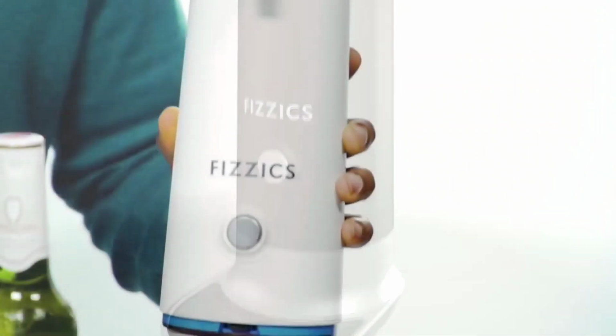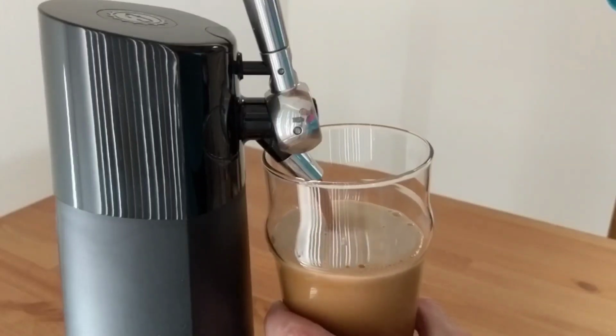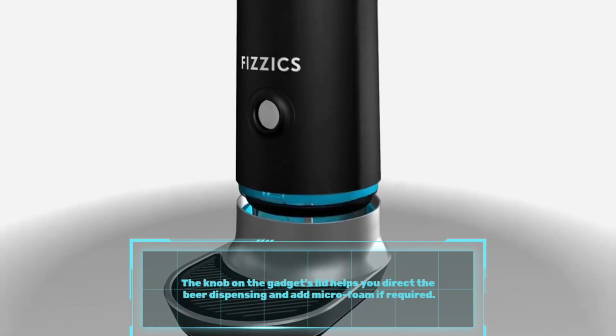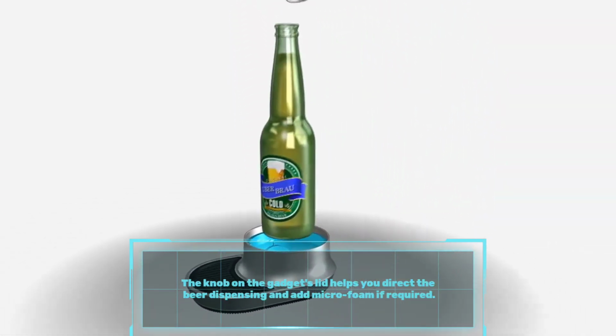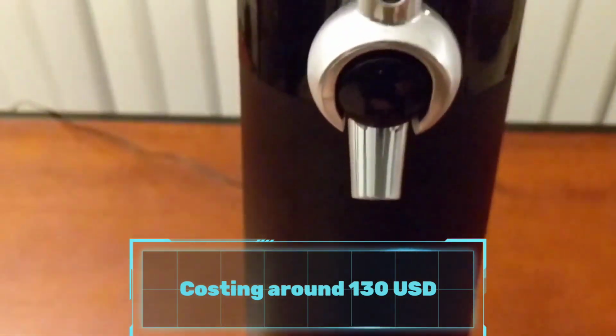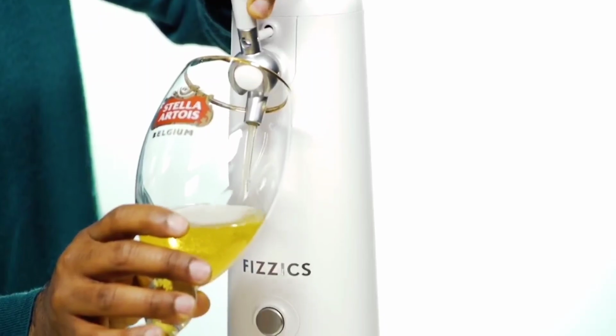The elegant design makes it look fabulous too. Physics beer dispensers are compatible with every kind of can and bottle unless they are too big to fit in. The knob of the gadget's lid helps you direct the beer dispensing and add micro foam if required. Costing around $130 US, this beer dispenser is certainly not cheap, but the reviews say it's worth what you pay.